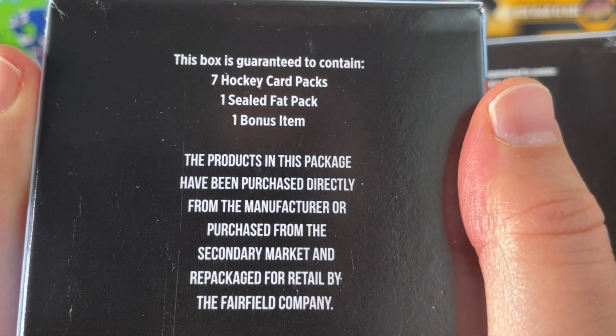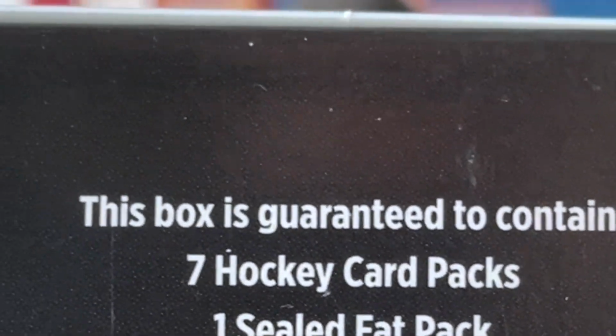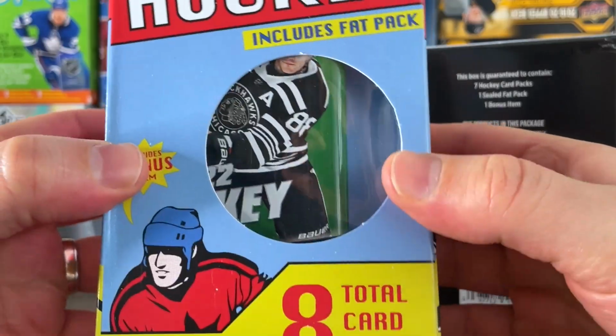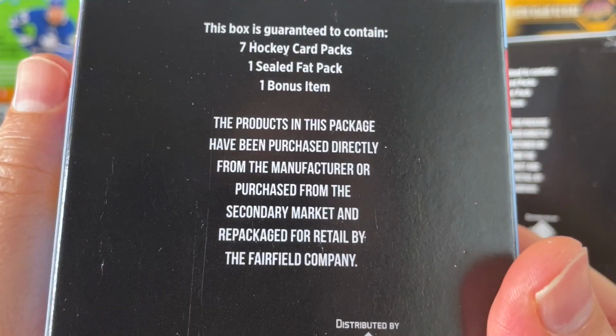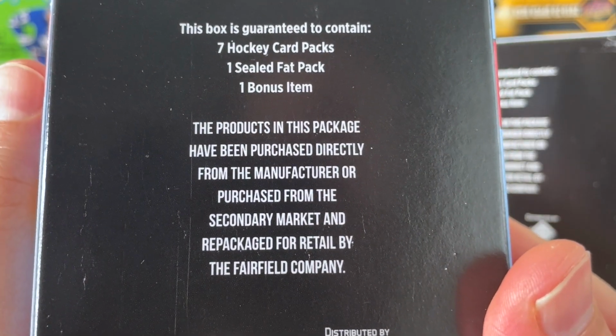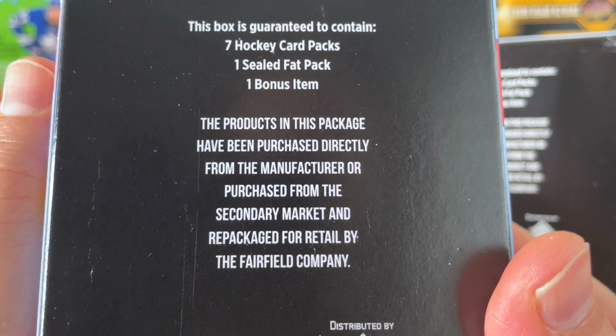Literally no information on here other than you're guaranteed 7 hockey card packs, 1 sealed fat pack, and 1 bonus item. We know for sure we're getting a 2021-2022 Series 2, because I can see it right there. It says the products in this package have been purchased directly from the manufacturer or purchased from the secondary market and repackaged for retail by the Fairfield company.